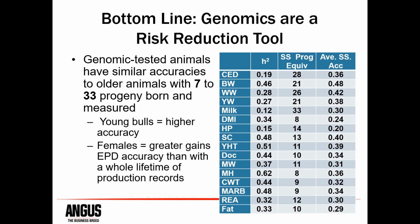And so when you talk about that single-step approach, basically you do 3 things with genomics, right? We've all seen a progeny equivalent slide here tonight.